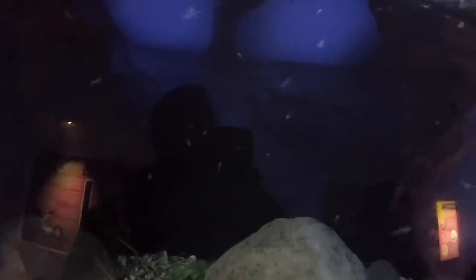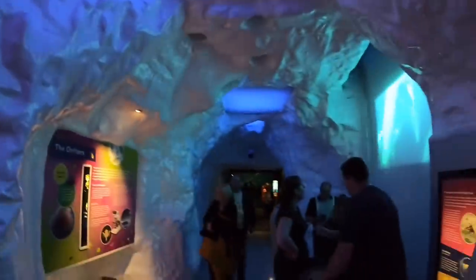Shrimps in here. A little bit of plankton. Oh, glass shrimp. Little shrimps, right? Glass shrimp. Tiny. That one's carrying something. Yeah. And there, look, at the back, it's carrying some food right at the back. There's a few of them though, carrying something. It's really good in here. Again, so much to see and do.